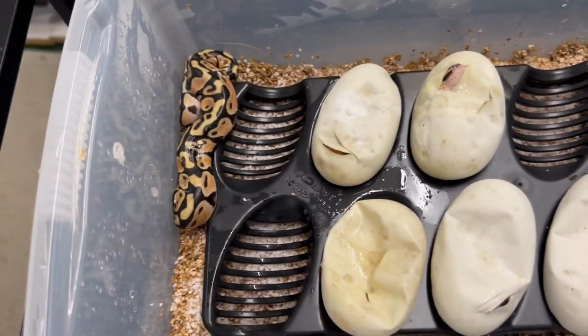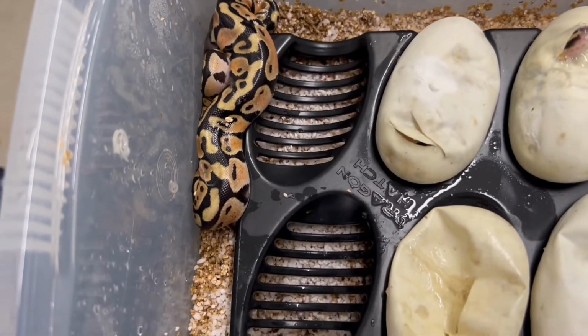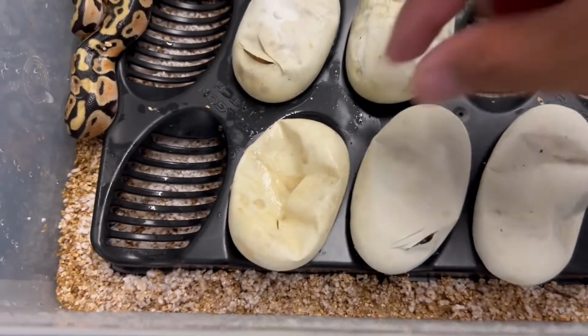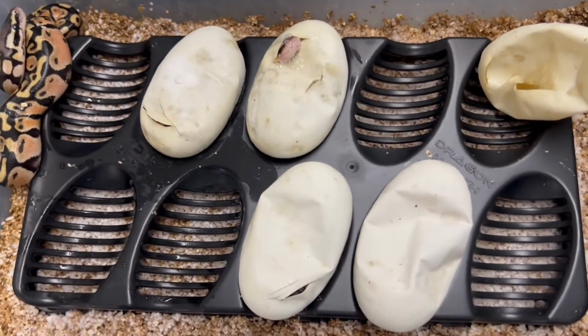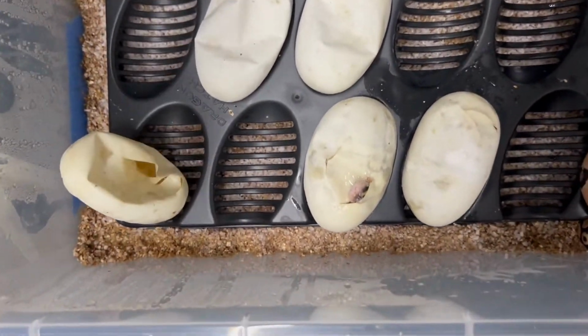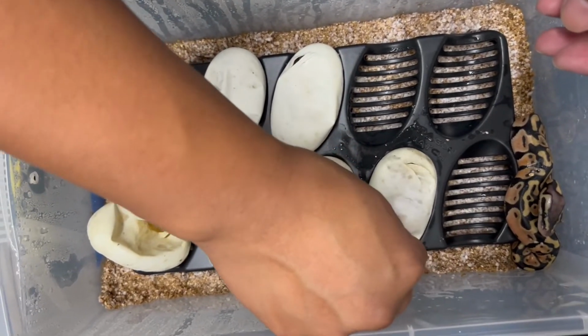Oh, one is already out. And what is that? I think this is just a pastel. Okay, I don't think we need to cut. Okay, this is empty. Put this away. Okay, let's cut the rest and help them out. Start with this one.